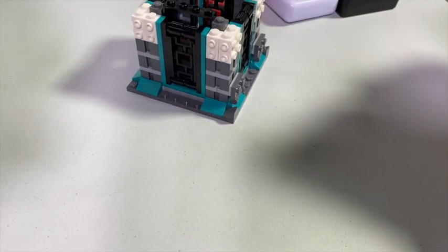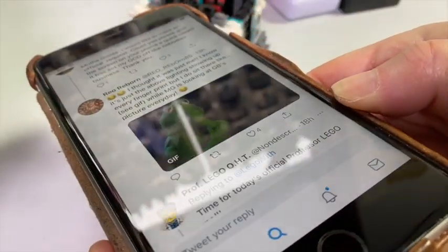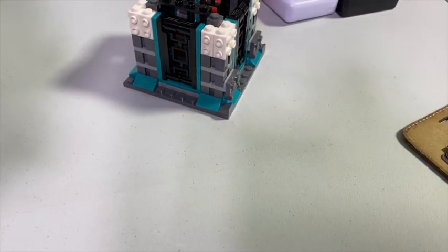Rhea Ribbon says, I thought it was just me. I know it's just the above lighting showing up every fingerprint, but I do sit there with Mother Goosey looking at the Gary Blair picture every day. Oh, no. I'm just trying to look now. Sorry, everyone.